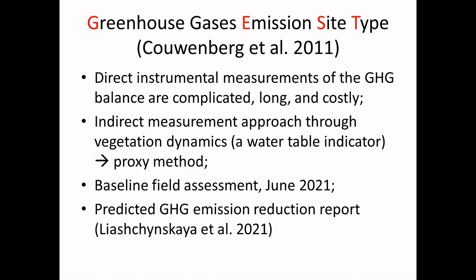And with this purpose, we put together, with the RSPB, because RSPB helped us in terms of funds and assistance. We involved the GEST specialist from Germany, namely Nadia Leszczyńska, who is mentioned and cited here, in fact. She first made the baseline field assessment, and then she produced the prediction report, which showed that our project would rather yield some positive climatic mitigation effect in terms of emission reduction.